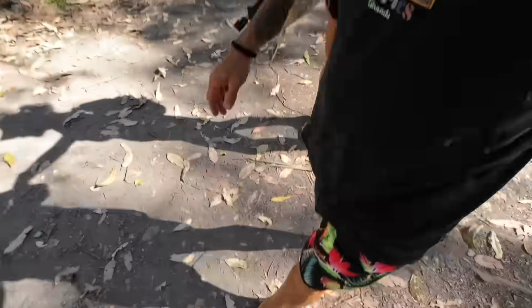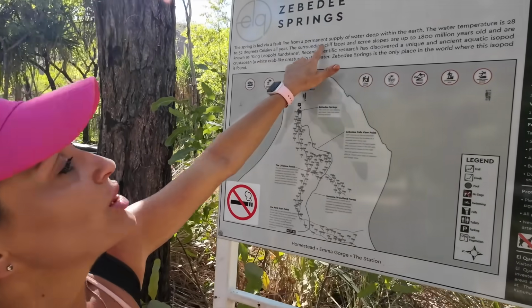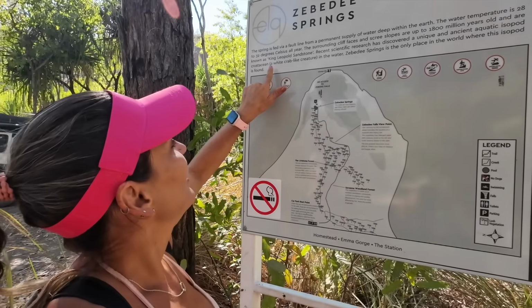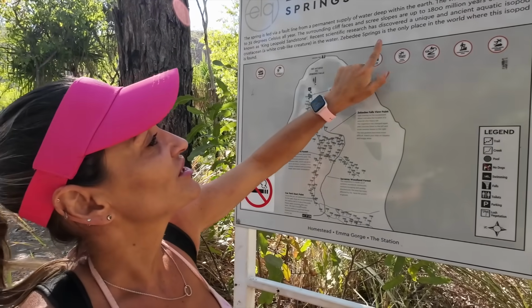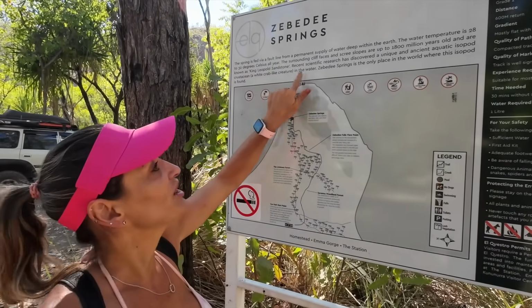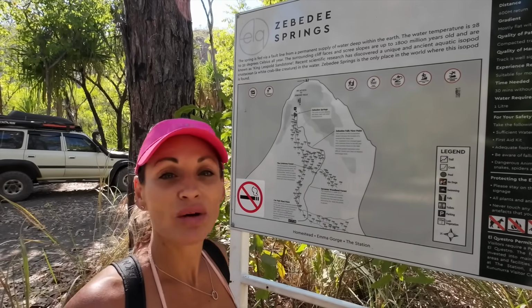Look. There's a little map here. Oh, here we go. The spring is fed by a fault line from a permanent supply of water deep within the earth. The water temperature is 28 to 32 degrees Celsius all year. We should have got here earlier, mate, and had a bath here in the morning. Known as King Leopold sandstone. Recent scientific research has discovered a unique and ancient aquatic isopod crustacean, a white crab-like creature in the water. It's the only place in the world where this isopod is found.